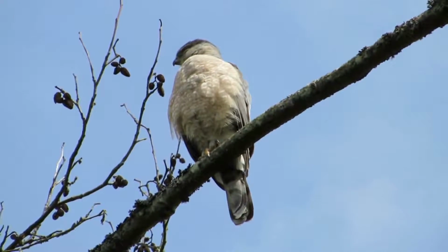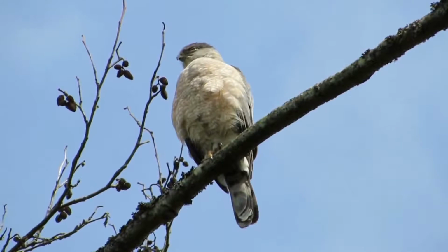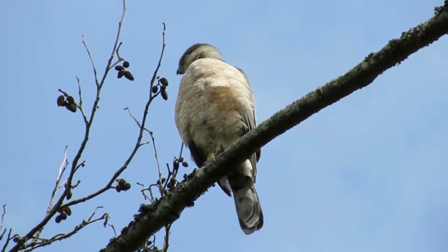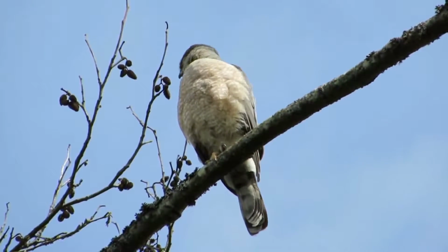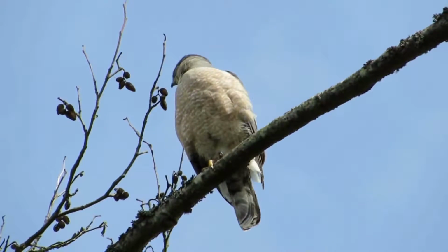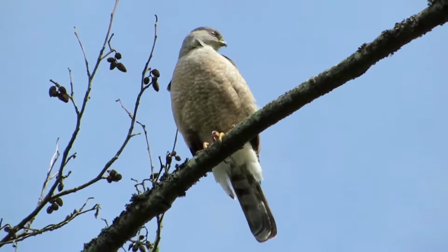Oh yeah, you can hear some of the other birds chirping. But it doesn't take him long to make a lunch out of one of them. Oh yeah, he's a good looking guy. Yeah, I think he's going to probably sit around here a little bit. He's got a nice horizontal perch up here, and I'll see if I can come in on him a little bit.